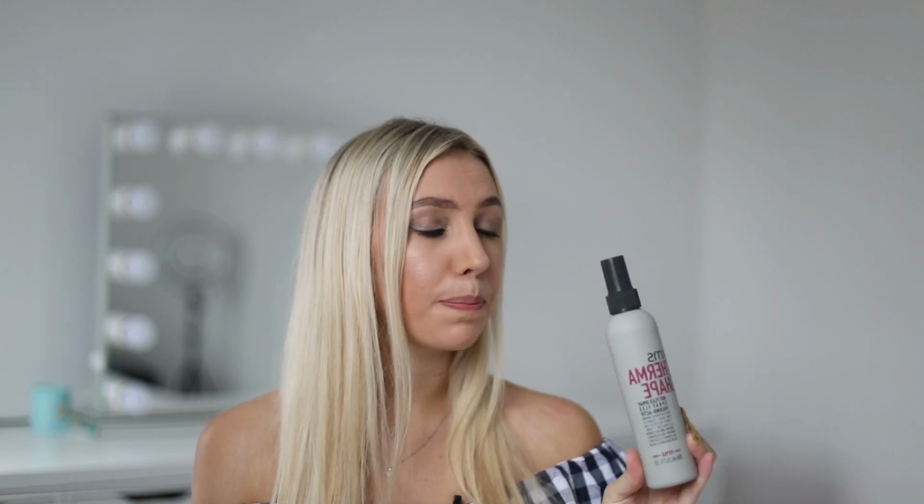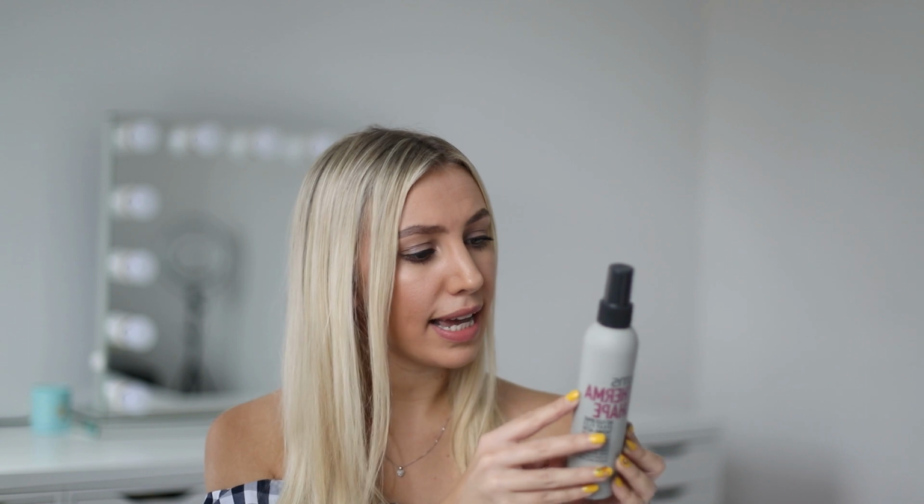So I'm intrigued by this product because it says heat activated shaping and elastic hold for unlimited style transformations that last until the next wash. It also provides heat protection, so that's really, really good. I always like it when products do two things in one and add the heat protection, because quite often, I know it's really bad, but I do forget the heat protection.